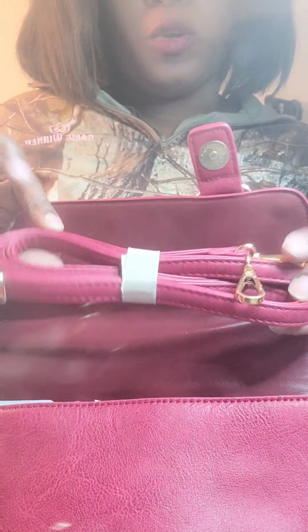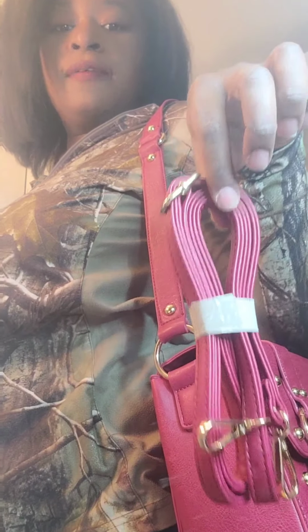Inside, additional strap that will make the bag drop lower. I mean, I like this though. But you also have your optional strap. I will not be putting that on. You got the idea of how it will drop differently. I like this.